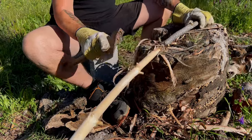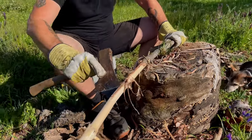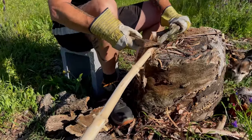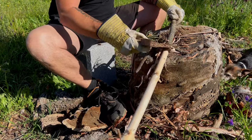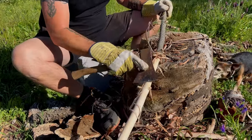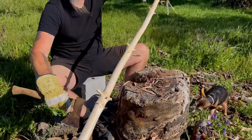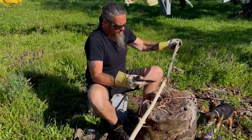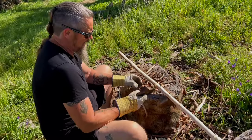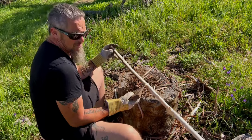Instead of buying. Trying to be a real homesteader. It goes quite easy. Reuse. Recycle. Now, let it dry. We have more where this came from. Maybe 25, 30 branches. Maybe even more.